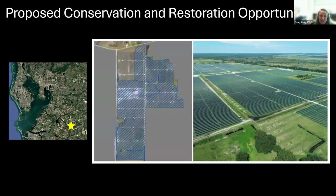And so another example of that is the single largest proposed restoration opportunity that was identified through this part of the analysis. And so you see that here in that hatched blue, this was classified as croplands in 2021, but this is now the Duke Energy Solar Farm. So again, this would be a parcel that's no longer practical to conserve or restore due to its use for development at this time.